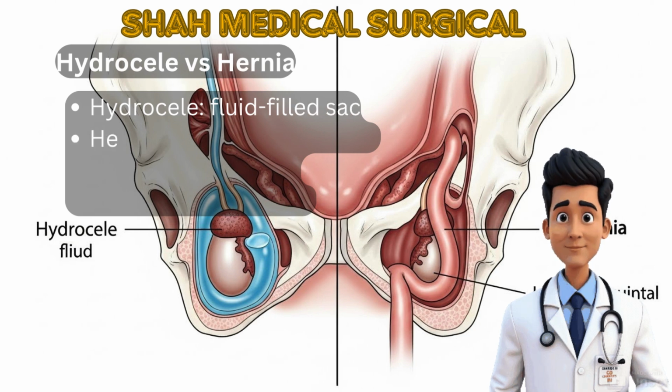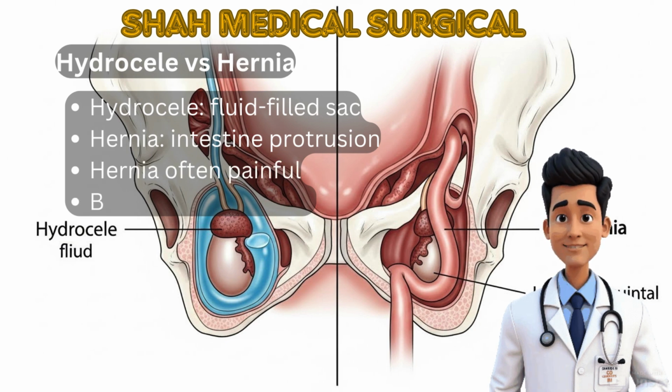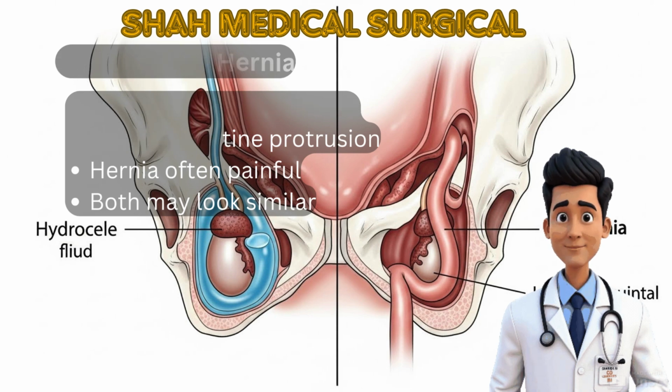Both can cause scrotal swelling. A hydrocele is fluid. A hernia, specifically an inguinal hernia, is often a loop of intestine that has pushed through a weak spot into the scrotum. Hernias often ache or cause a sharp pain with coughing or lifting. They may come and go. A hydrocele is usually a constant, fluid-filled swelling. A doctor can tell the difference with a simple exam.